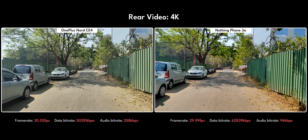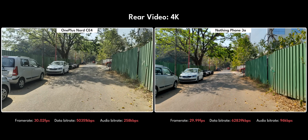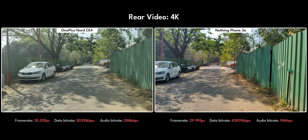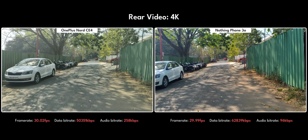Alright, now when it comes to recording videos, both these phones top out at 4K 30 FPS with the primary camera, but the Phone 3a is definitely better. It pulls out more details, you can take a look at the video bitrate, it's got better HDR performance, and the stabilization is better as well. By the way, even the audio recording quality is very good.